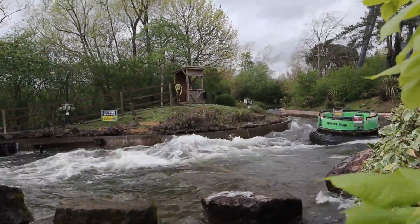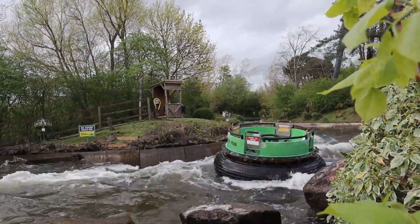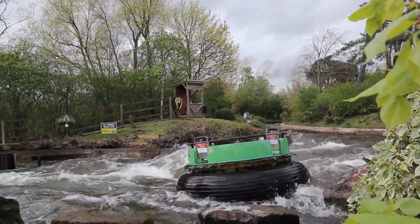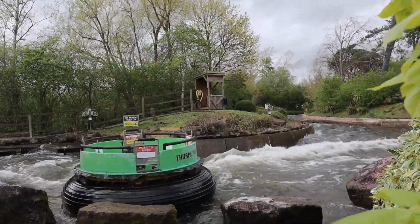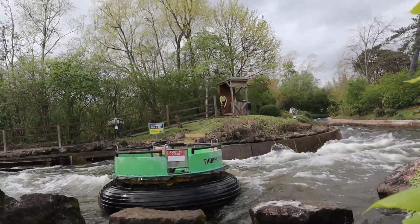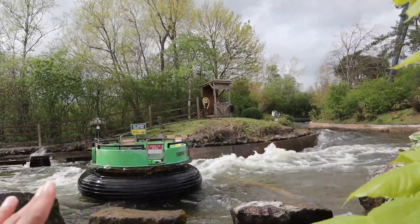Rumba Rapids though could do with a good refresh really. A nice jet wash like Oblivion at Alton Towers could happen. I mean, the whole ride really is just one big lazy river with a bit of smelly water as well. I've always seen that Thorpe Park's rapids have smelt more than any other rapids in the whole of the UK, and I'm not too sure why it is. Let me have a little sniff.